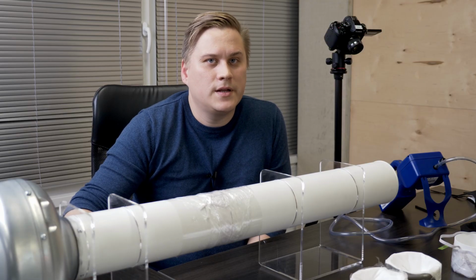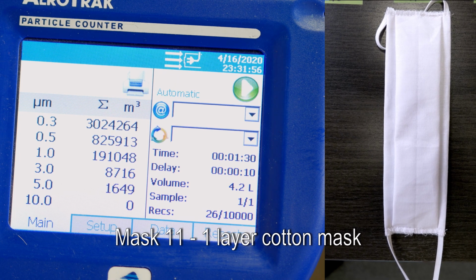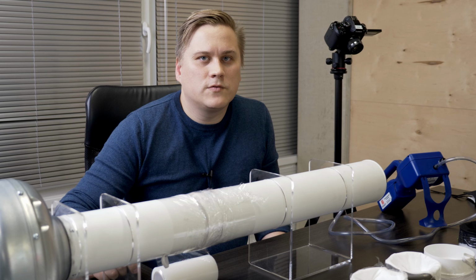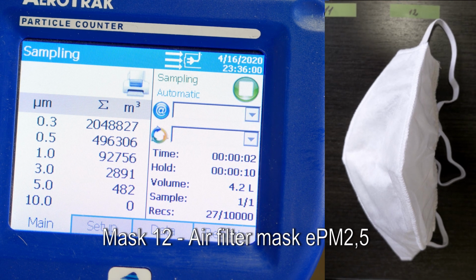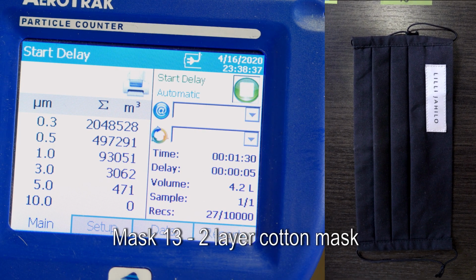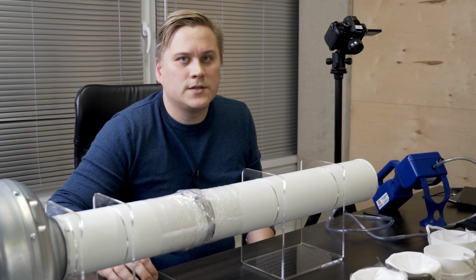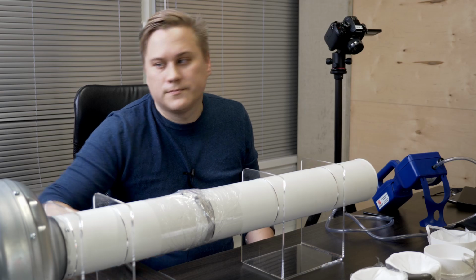Sample number 11 is a self-made mask, made of one layer of cotton. Sample number 12 is from a local producer, made from a filter material, class of security F7. Sample number 13 is a mask by an Estonian designer made of 2 layers of cotton. Sample number 14 is a textile mask from a local producer with a removable filter. Unfortunately, the security class of the filter is not specified.